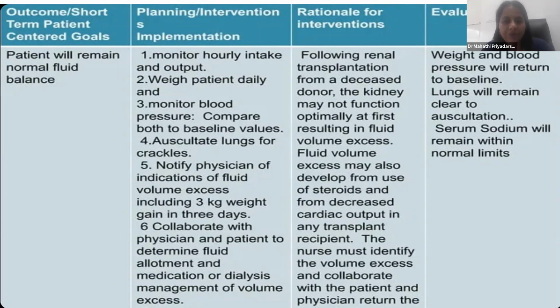Following renal transplant from a deceased donor, that is a cadaveric donor, the kidney function takes time. It is not functioning adequately initially. So there could be a volume overload. Fluid excess may also develop from the use of steroids, and also from decreased cardiac output in any transplant recipient. The nurse must identify the volume excess and collaborate with the patient and physician to return the patient to normal fluid status. So how do we evaluate the volume status?